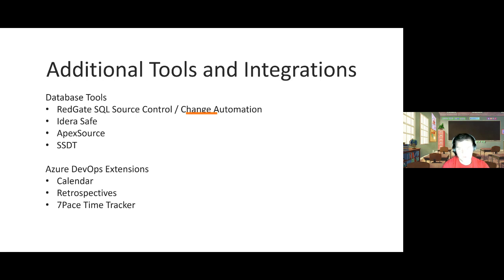Additional tools and integrations. So these are just some tools that I use for database tools to, you know, work with source control within my database. I use Redgate SQL Source Control. Change Automation is another product that they have. Some additional third-party tools are Idera Safe, Apex Source, and then you have the free version, which is SQL Server Data Tools. There were a couple sessions today that covered SQL Server Data Tools. It's been around for a long time, and it's still being developed on.